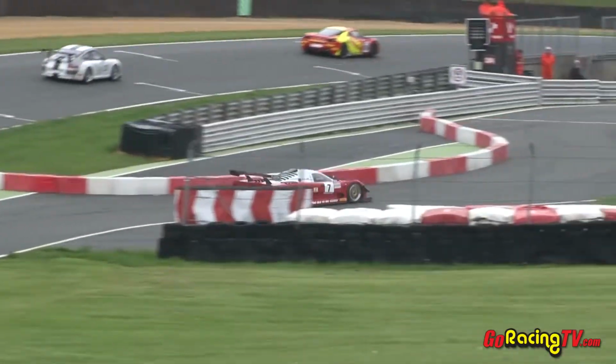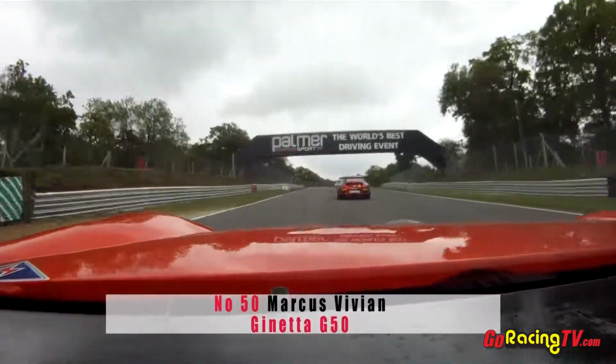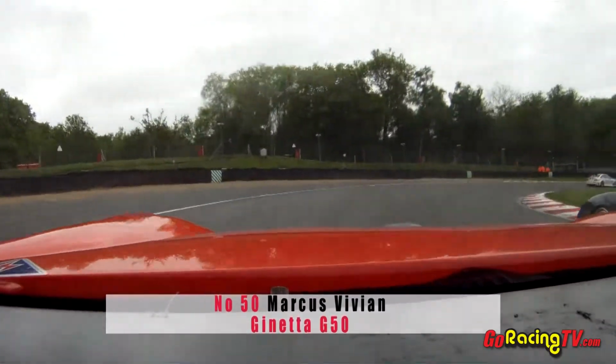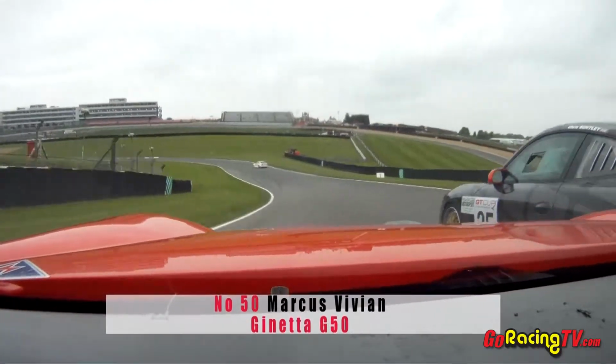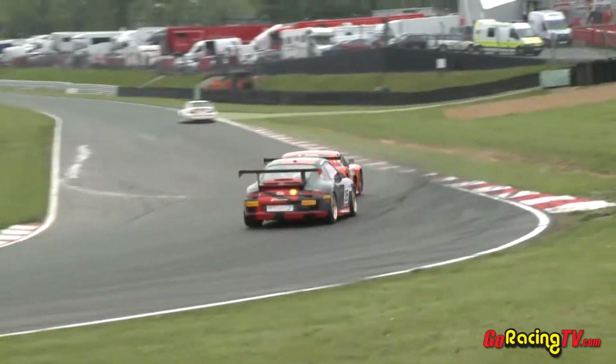Now this is an unscheduled stop. Coming in is Kevin Riley in the Mosler. It looks like the Mosler's still having problems. On board with Marcus Vivian, the battle for second in GTA. Round the outside, he loves the outside line, does Marcus. Coming down into Graham Hill Bend. He knows that the inside line is getting squeezed just a little bit by Chris Bentley. Let's go down to the pits. Lisa's with Kevin Riley.